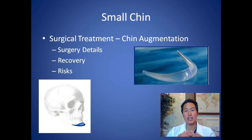So the surgery basically is a general anesthetic, so you're completely asleep. While you're asleep, I make a little incision on the inside of your lower lip near where it meets the gum. I then dissect right on top of the bone. It's literally 5 centimeters on each side. Make a pocket right between the bone and the periosteum, which is the bony covering. And then we stick that chin implant right along it. It's kind of like a hand in a glove fit. So it fits nice and snug there, so it's not meant to move.